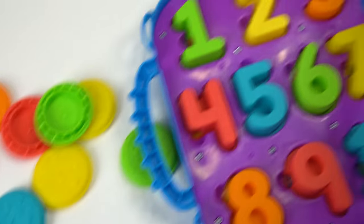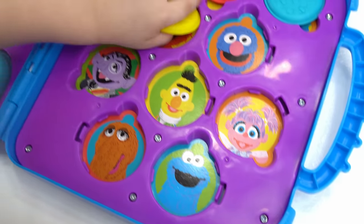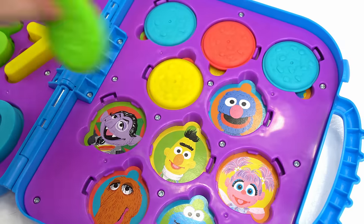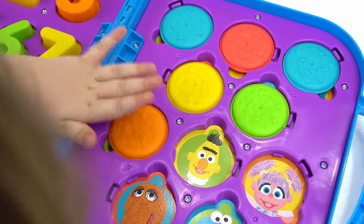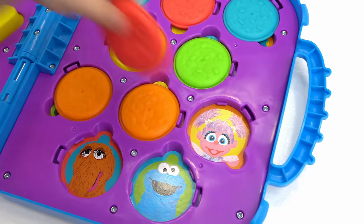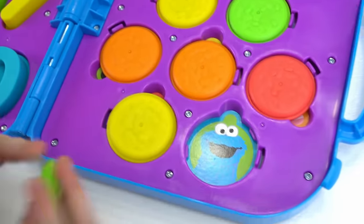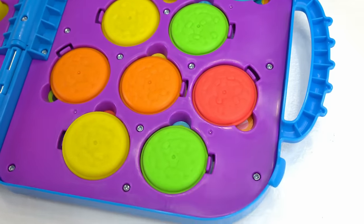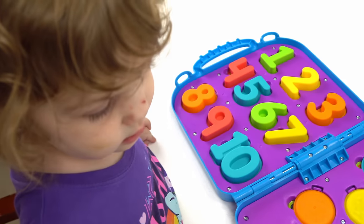1. Okay, good. 2. 3. Good job. Whoops. 4. 5. 6. 7. 9. Last one. How many cookies is that? 10. 10 cookies. Should we get Cookie Monster to come eat them?